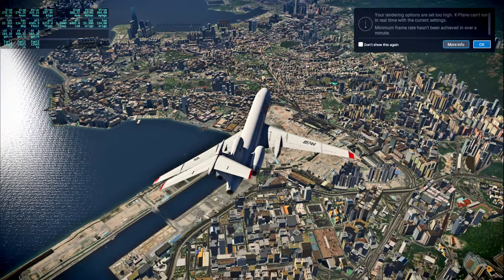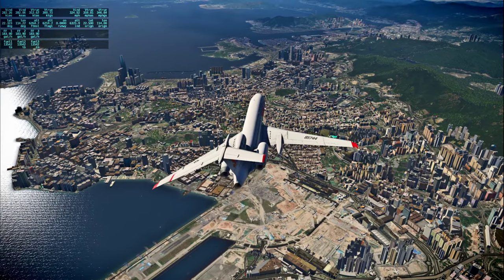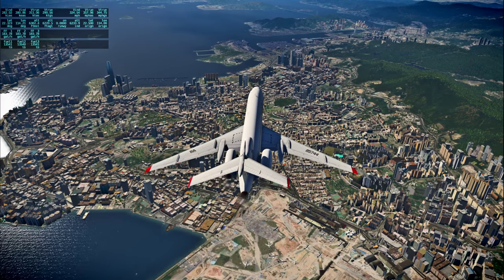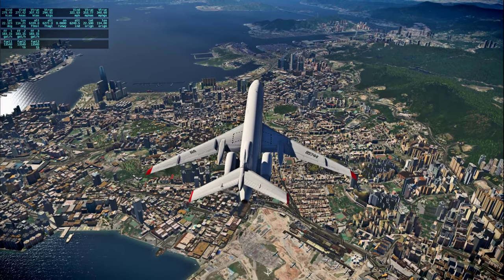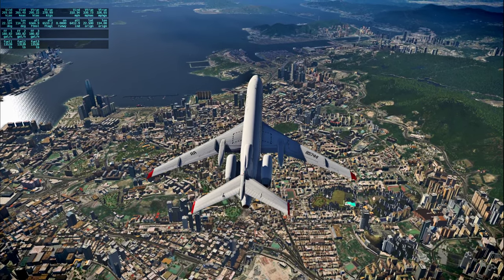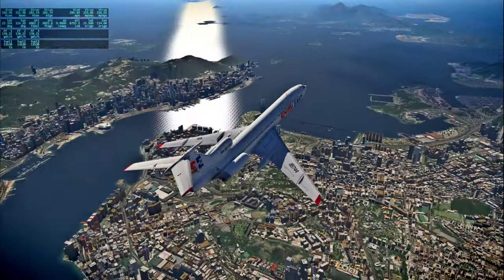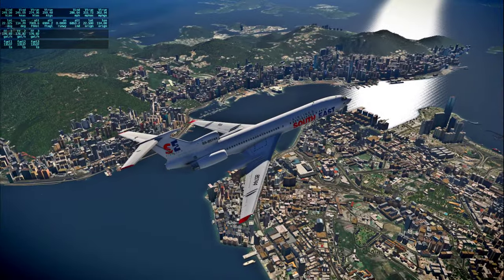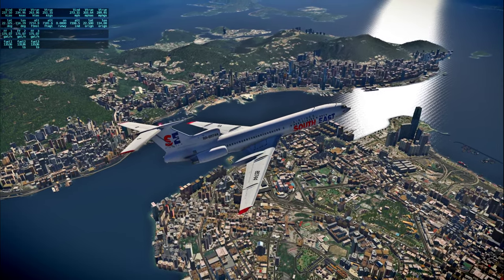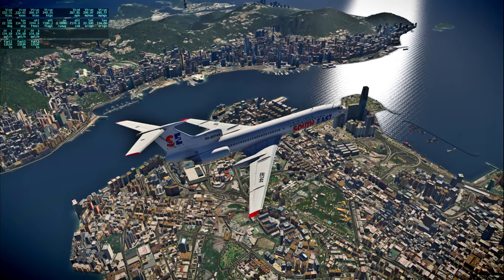Oh, it's telling me our rendering options are too high. The worst I've got is Paris. Some real dedicated French flight simmers made a really good rendition of Paris, but it's very taxing. So that's basically if I wanted the worst case scenario where I would test it. This is not too bad, despite X-Plane's protestations.